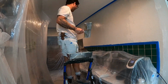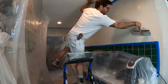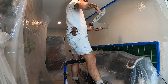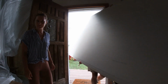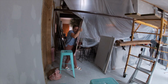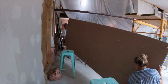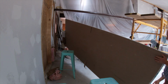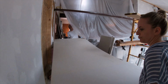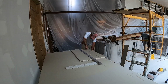Once we get all of the mudding and sanding done, we will be moving on to painting. So hopefully we will get through the whole mudding, painting, drywall process in the next few days, so that over the weekend we can really focus on the painting project and then move on to finishing out the other side of the galley kitchen wall with the shelves. So pushing to get a lot of progress done this week, and well, let's get to it.